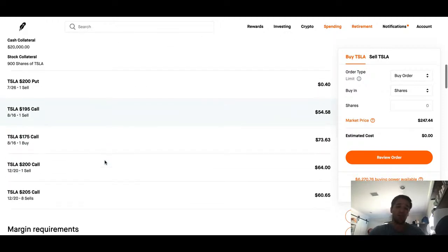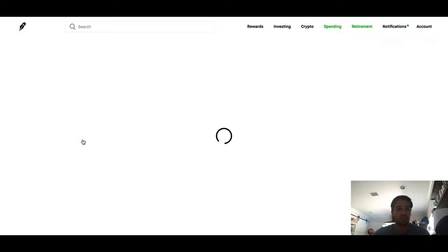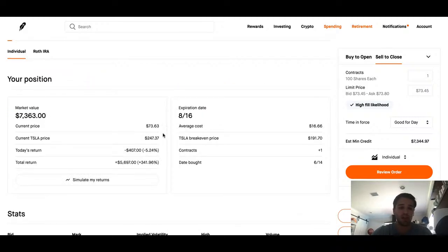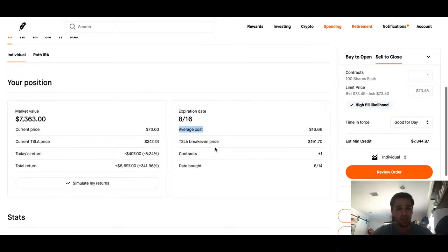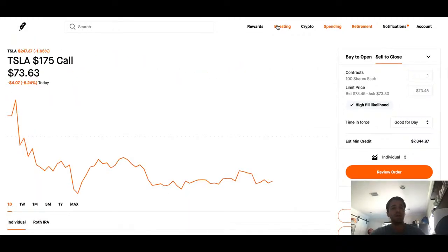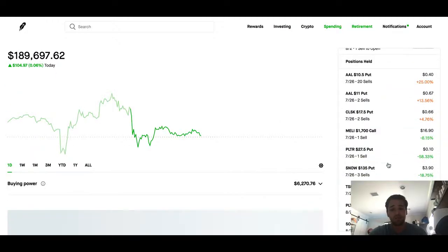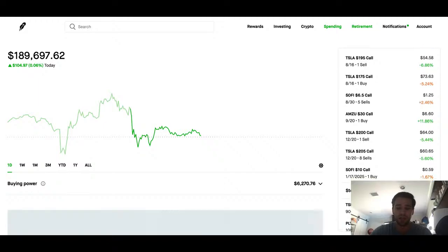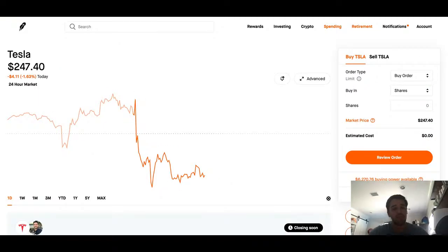I had also bought a few calls, but as a strategy, I would sell them off as Tesla would keep going up and up and up. This is the last one I held on to, and I held on to it because I intend to exercise this option. I want to get to 1,000 shares with Tesla. But what I've been doing on that call is I've been doing the covered call as well. So I sold calls on that particular call.